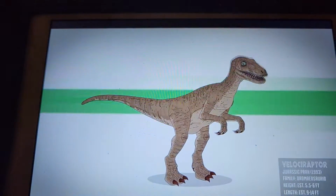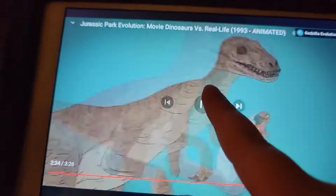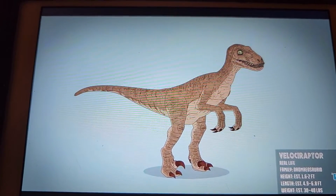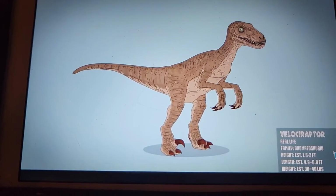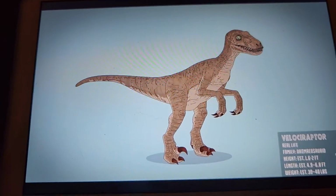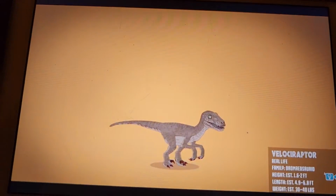Blended brown coloring, long hands, enlarged sickle claws, and cat-like eyes. An adorable raptor hatchling is also seen. Real velociraptors. Okay, so this is the velociraptor in Jurassic Park, and as you could see, I kind of knew that velociraptors didn't look like that, because raptors are not that big, alright? So, smaller, fully feathered, yep.